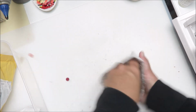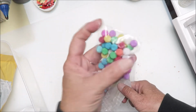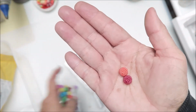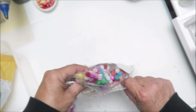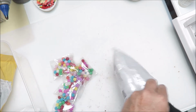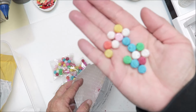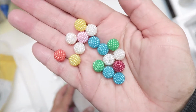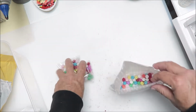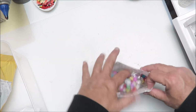What else? I've got more beads. I got these raspberry beads. Oh, this one, it broke in the bag. And I want to say they're probably 8mm as well. And they come in an assortment of colors. And I got a few packages of these, so I'll probably be posting these up on my Etsy shop as well. But here they are. Fun, fun beads. Dropping them everywhere. So if you're interested in those, be looking on my shop.